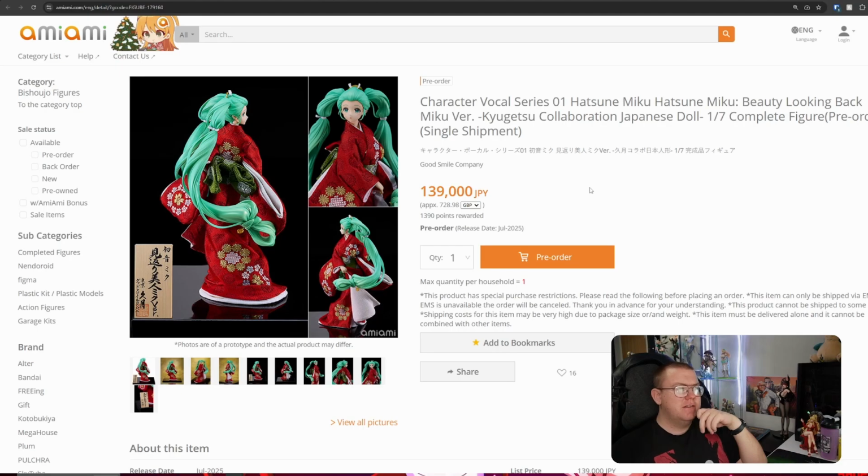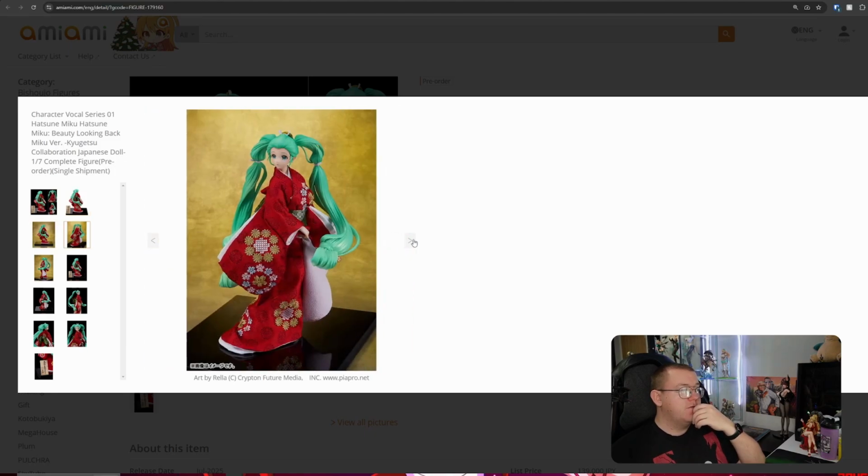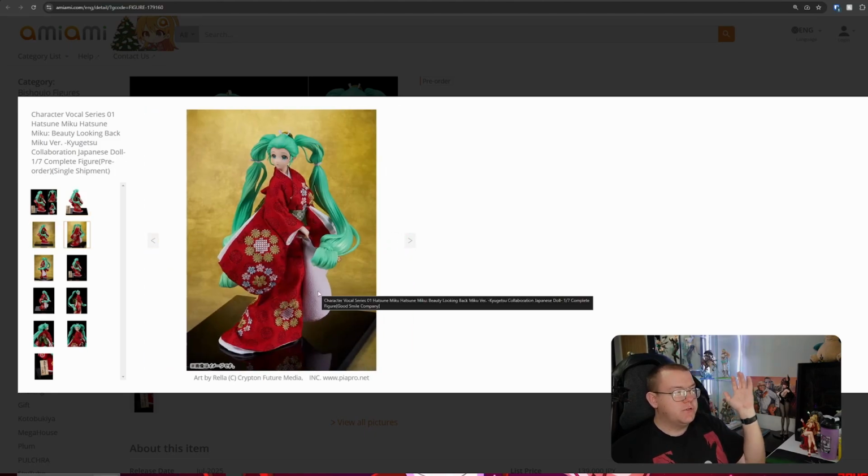Character vocal series 01 Hatsune Miku Beauty Looking Back, in collaboration Japanese Doll 1/7 by Good Smile Company, 139,000 yen. I occasionally cover these just to show that there are some people who will spend tons of money on these sorts of dolls with the very realistic kimonos. This is one of the best looking kimonos I've actually seen from those doll ones, and it's Miku, so I do really like it. If you just have that kind of money lying around, then purchase her.